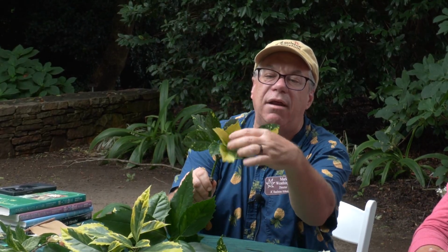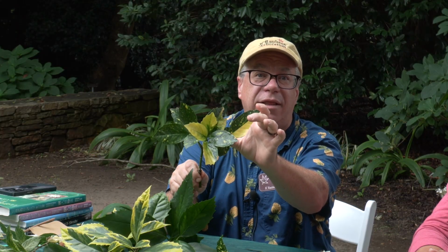When you've got something that's already doing something weird genetically, you're more likely to get a sport. This plant, if I looked around on it, probably has a whole branch that was solid gold that I would ask Sophia to propagate. So that's a natural thing. It can happen. You can get a mutation. It can sometimes weirdly be caused by insect damage. You get the witch's broom effect that can come from insect damage.